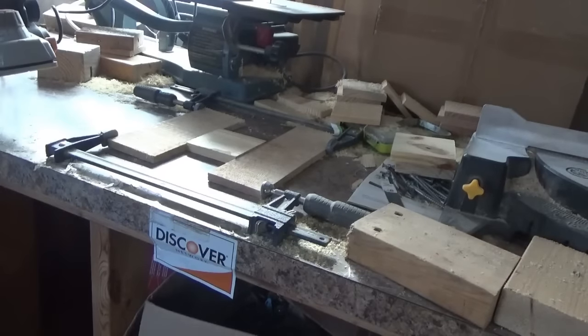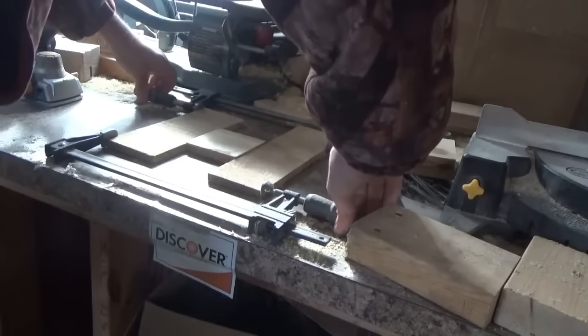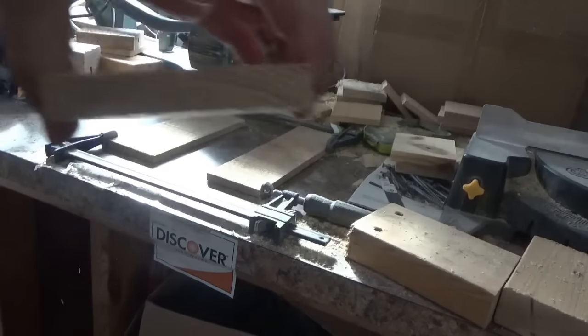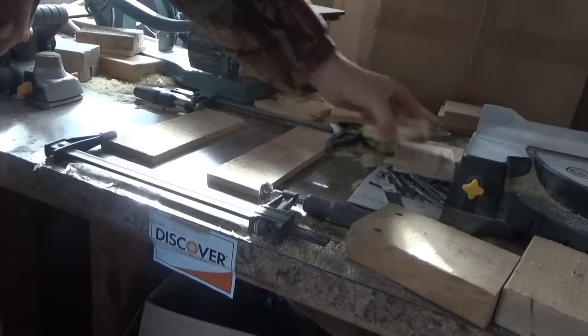Much better. Now I can undo these at the same time and pull that piece out, and we've got a perfectly flat coffee coaster blank. Now I'll show you. Let's take one.